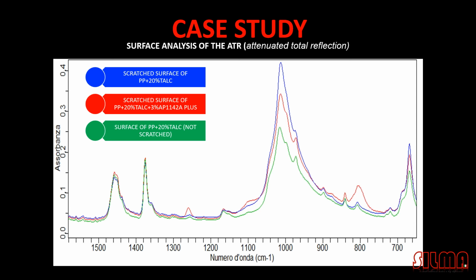So this method is a way that we also use to quantify the efficiency, to give a number, not just a picture to see if it's more white or just visually, but we give numbers on how evident the talc is after the scratching process. And this allowed us to bring forward our R&D activity. And of course, I mentioned the Silma process, AP1142+, because this is one of the bestsellers of Silma in this application.